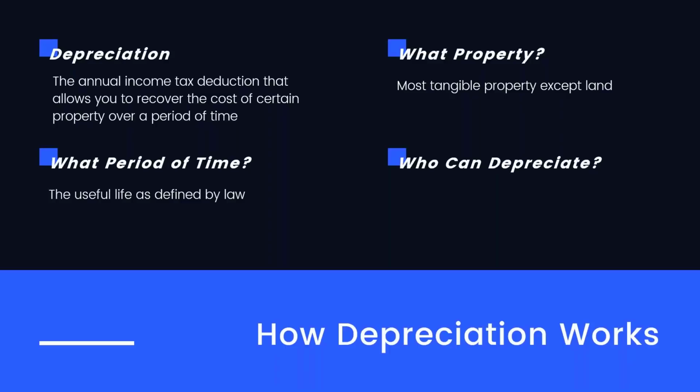As for what property, it's tangible property. It's the structure. You cannot depreciate land. There are a couple exceptions like oil and gas and things like that, where you're depleting, but you don't depreciate land ever. It's going to be the structure on it and then the things inside that structure. As for who can depreciate, it's the owner of the property.